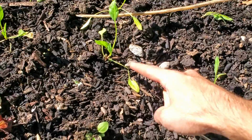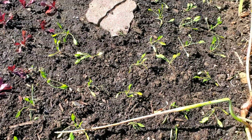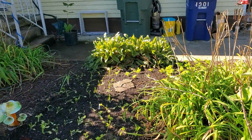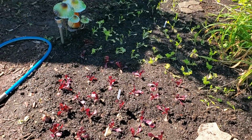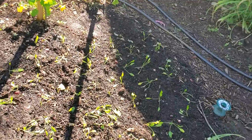This little guy and its neighbors are spinach. So it's our first spinach crop that's been transplanted into various parts of this bed. I harvested some lettuce off of it, and these other red ones and some other shaped ones are also lettuce. We've also got some more spinach over here.